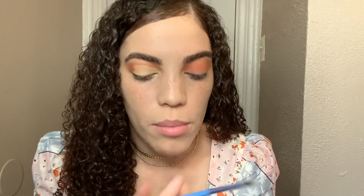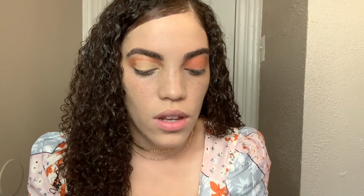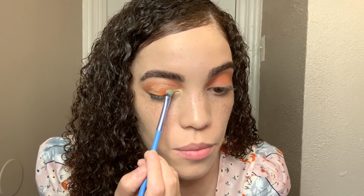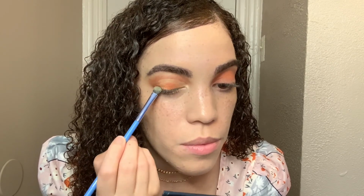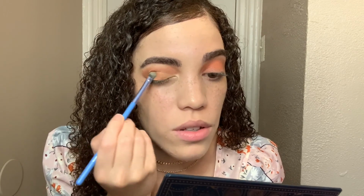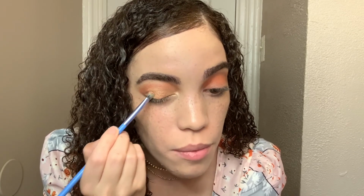Okay, I think I changed my mind. I think I'm gonna go in with that orange again, with the Sunset Rose, and put it on top. What I wanted to do is, okay, I just put a little bit only, and now I'm gonna go in with the Aruba, the glitter one that I said in the beginning. I'm gonna go in with that one, but I'm gonna tap it.